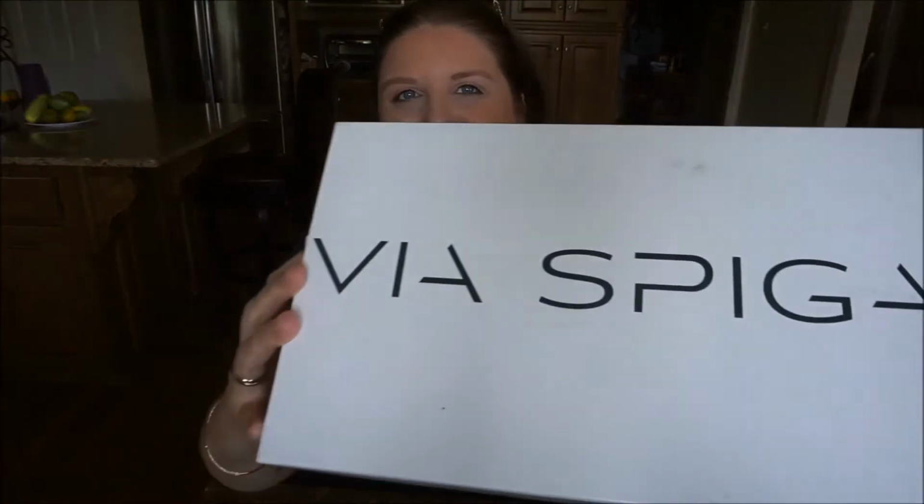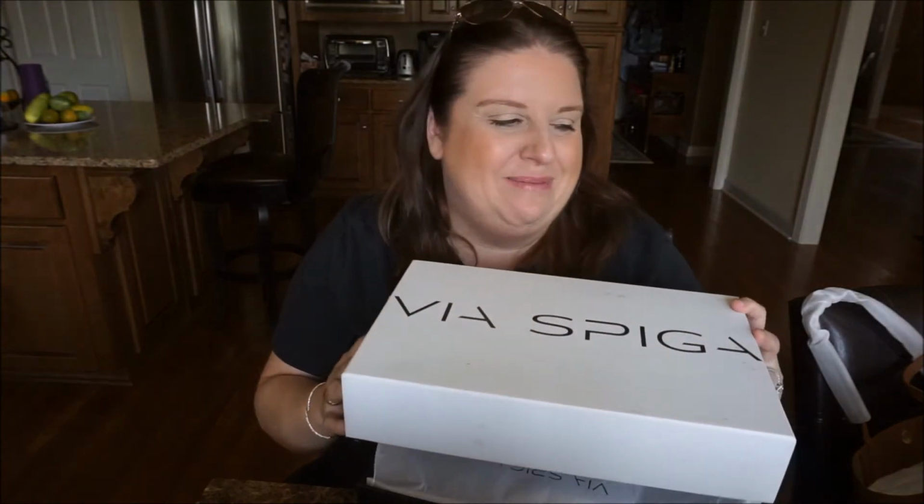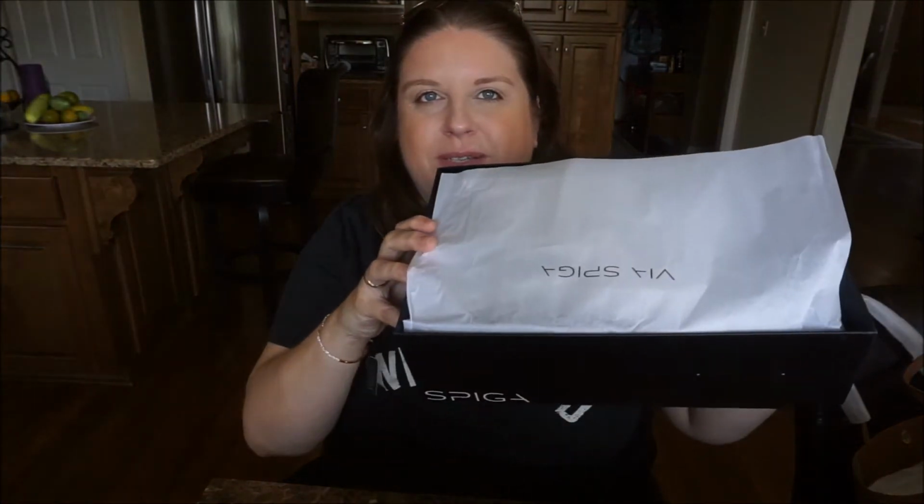I have one more thing that I want to show you guys, which also I'm not sure if I should keep. So I purchased a pair of shoes, there we go, and I really, really love them. These are probably the most comfortable. Here's the box. The leather is just so incredible, you guys.